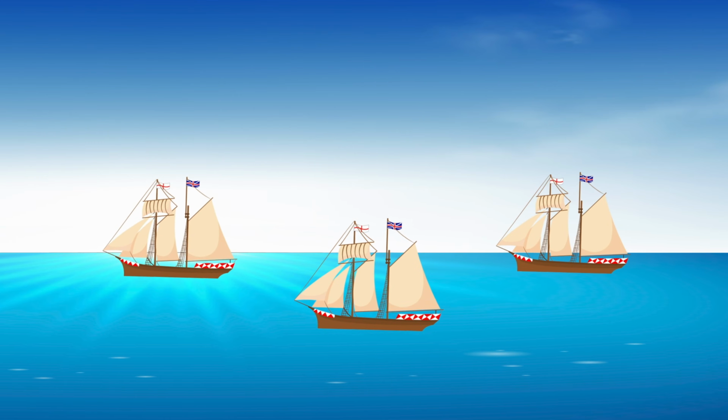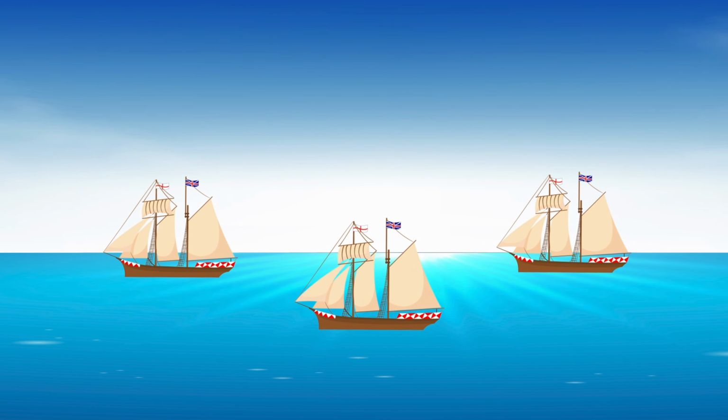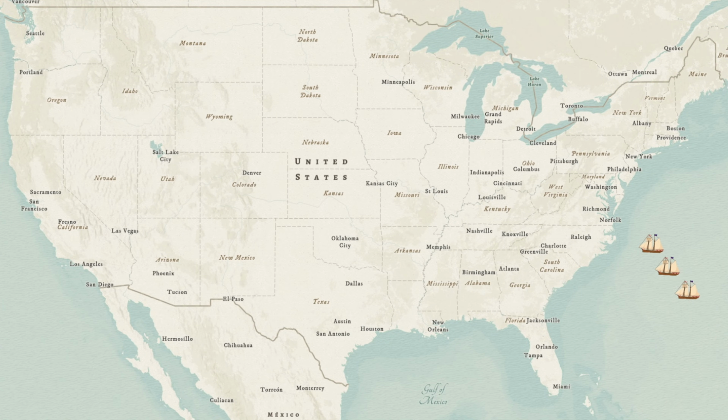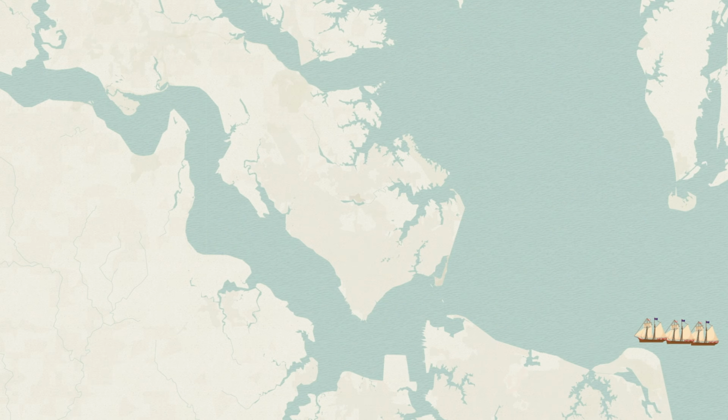In 1607, 3 boats of English settlers crossed the ocean to build a new settlement in America. They first stopped here at Cape Henry. Then they kept on going until they reached a nice spot here.